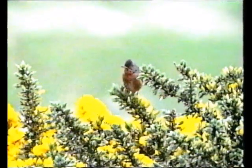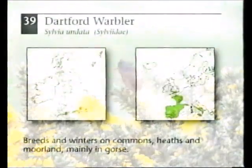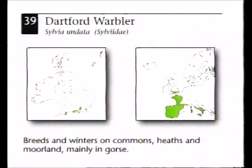Dartford warblers are completely confined to certain gorsy heaths in southern England, especially in Hampshire and Dorset, where up to 800 pairs have been counted. If the population isn't set back by harsh winter weather, up to 100 pairs also spread into Surrey.